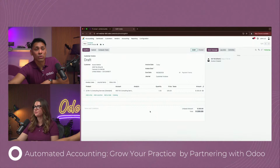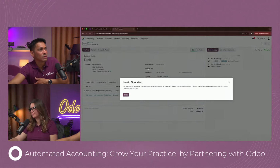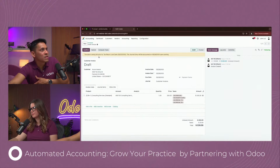We can create those fiscal positions on our own, or we can use an integration for that. We have an integration with Avalara AvaTax. Either way, Odoo will help you set the specific taxes here based on that fiscal position. So let's confirm this customer invoice. Oh, I missed the date of the invoice. Let's do the date as well. Let's save, compute taxes automatically, and then let's confirm.